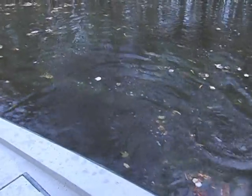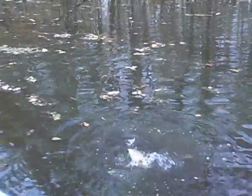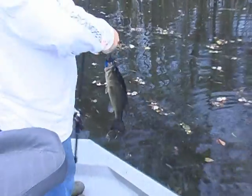Nice bass there, Winston Michel. By the time I get another one. I was kind of dry for a little while. Yeah.